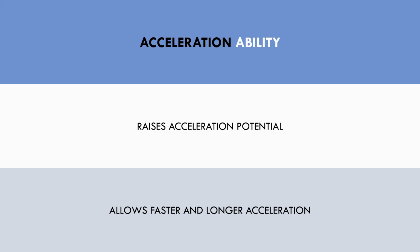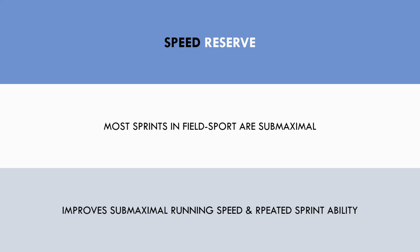The second benefit max velocity sprinting can have for field sport athletes is to increase their speed reserve. Speed reserve refers to the fact that during field sports, most sprints are submaximal in nature, meaning that they may only be running with 90% intensity. If we increase our top speed, this 90% now becomes 85%, for example, meaning that each effort is performed with a greater speed reserve. This means that the athlete can repeat sprint efforts with greater speeds, and they can actually continue to repeat sprints for more efforts throughout a match.